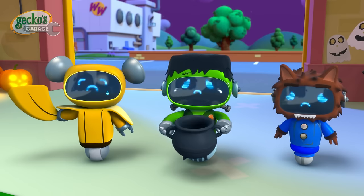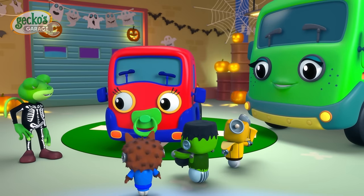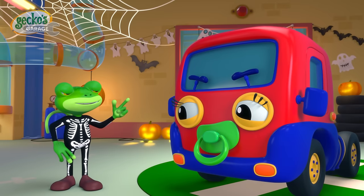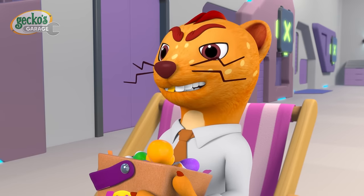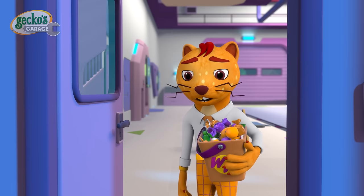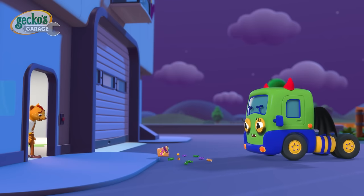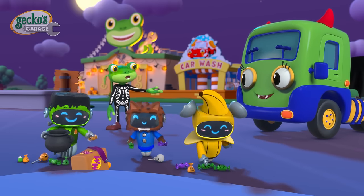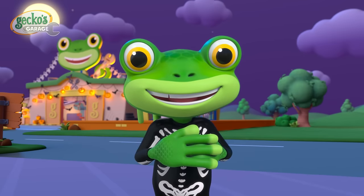Rubbish! I guess I'll need to eat all these sweets by myself. Already? Oh, I'm sorry, Mechanicals. Wait, what's that, Baby Truck? Aha! That's a good idea. More of those annoying trick-or-treaters. Leave me alone. I don't want... Come, Baby Truck. That gave him a Halloween scare, all right. Happy Halloween!